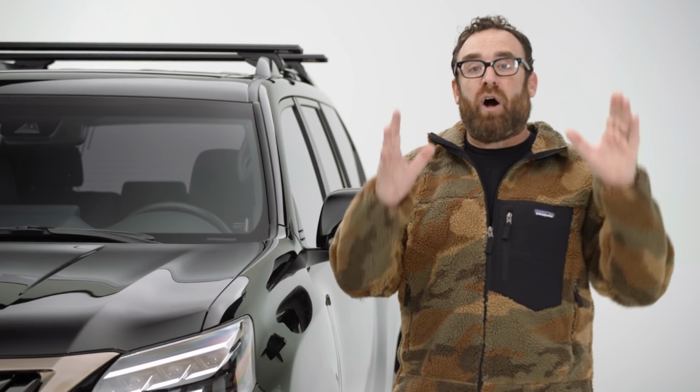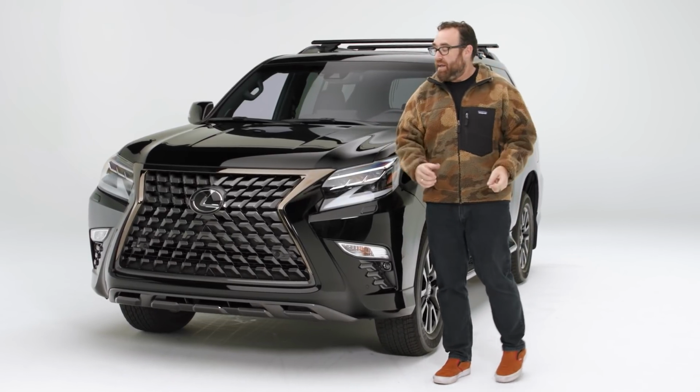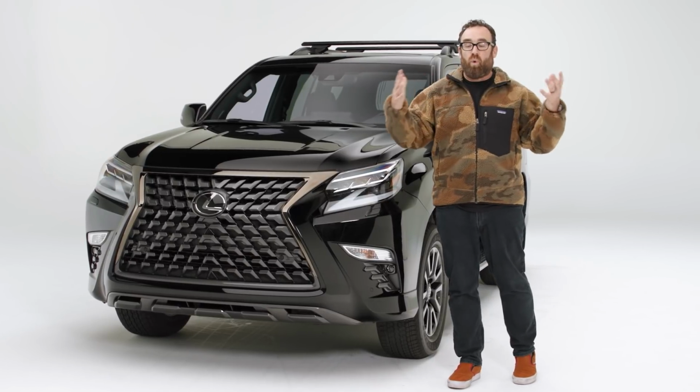Safety. Well, after all these years, nobody has bothered to crash test a Lexus GX. Why not? I'm gonna let you in on a little open secret. Expensive, low-selling vehicles, they just don't get crash tested. That's just how the automotive world works.